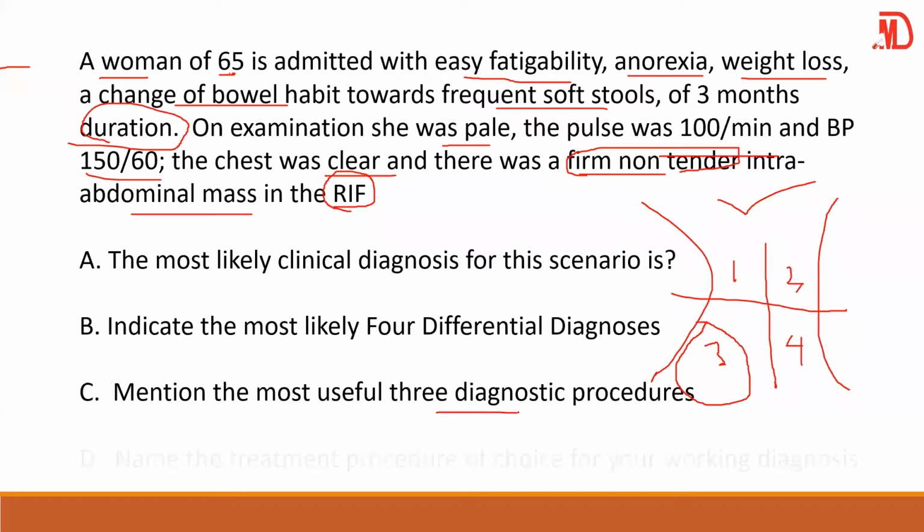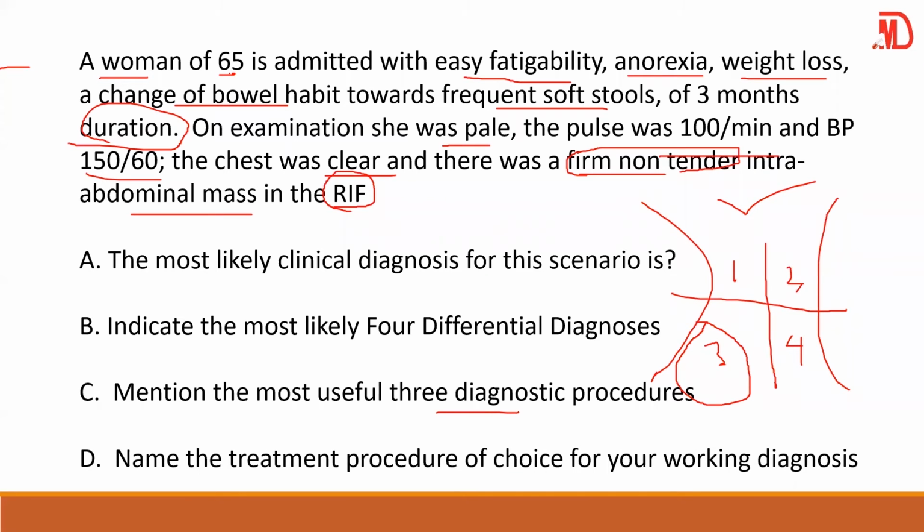Then name the treatment procedure of choice for your working diagnosis. For example, if it's a cancer, if you don't remove it, it will cause trouble, isn't it? So you just have to remove the cancer, and that is why you have to do what we call a right hemicolectomy. Don't forget the cecum is part of the colon, or the large intestine, right? Yes.